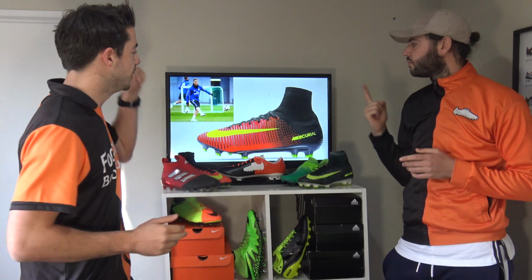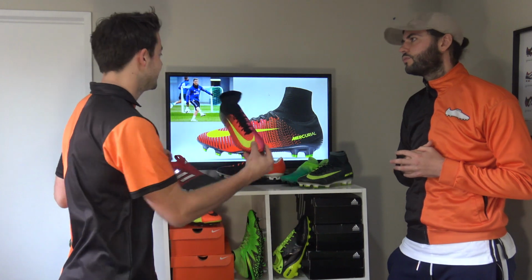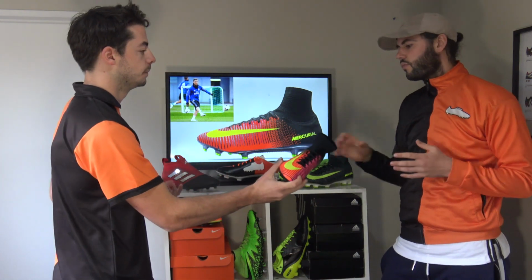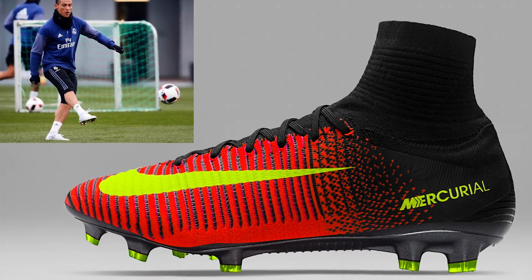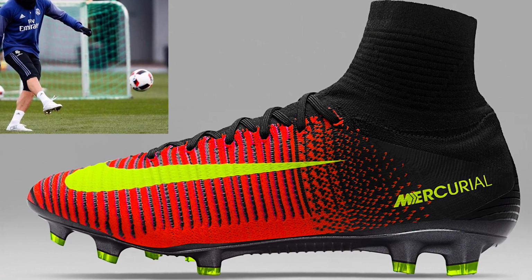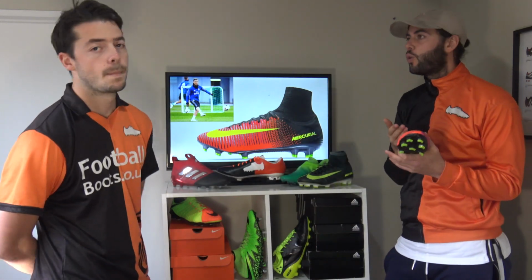So now on to the Superfly 5, launched for the Euros mid-2016. Had the same collar as on the Superfly 4, Maddie? Yeah, so as we can see, it does have that same Dynamic Fit collar, the first generation of it. Nothing was changed until the Magista Obra 2, which we'll get into. But as we can see, CR7 in the new Superfly 5 still had his lower collar version.